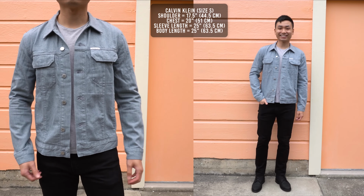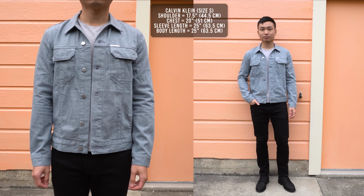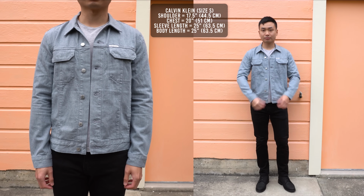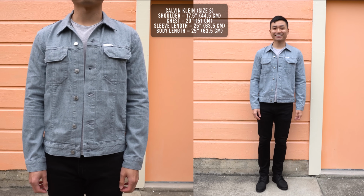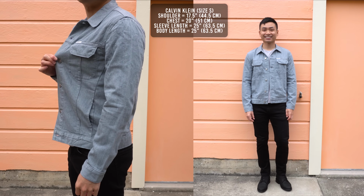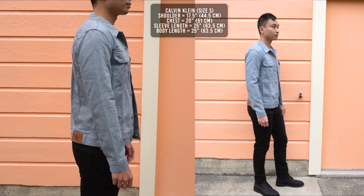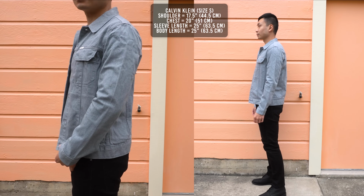Before we get into it, I'm 5'10", 160 pounds with a 36-inch chest, and a size small is my true to size. The Calvin Klein denim jacket fits my body type pretty well. The shoulder seam falls right where it needs to be. It's a straight fit from the chest to the waist. The 20-inch chest opening is somewhat fitted, but still enough room to layer something underneath. A minor flaw I have to point out is the sleeve length is a bit too long for my arms. You can see it goes past my wrist. If it's about an inch shorter, then that would be perfect.